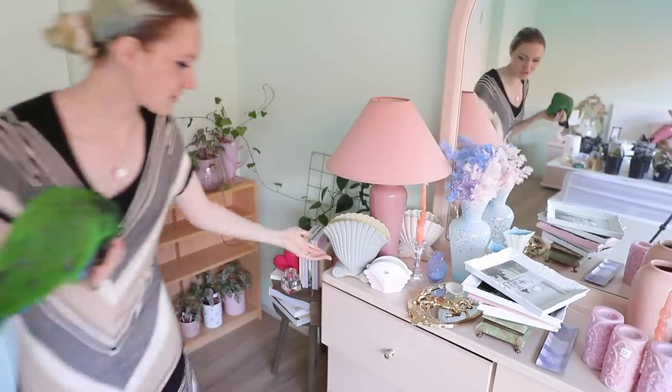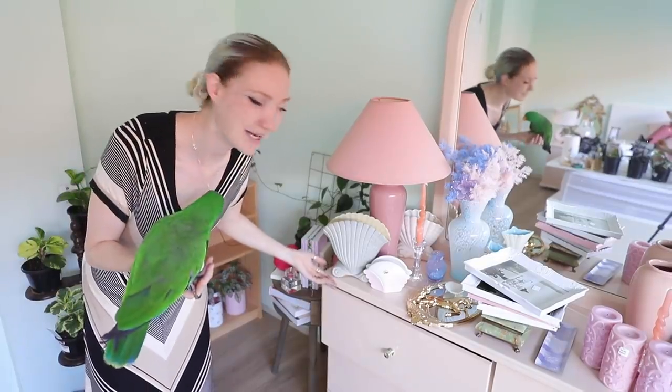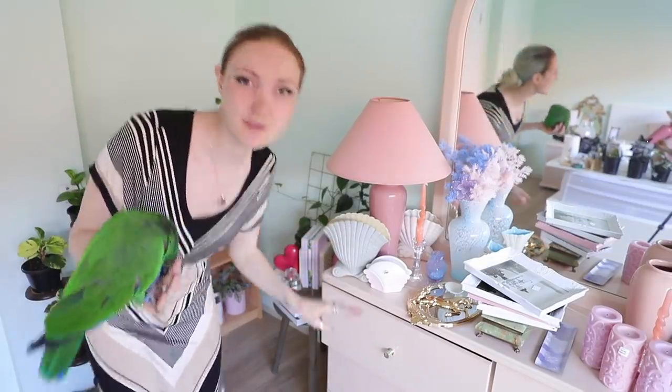The bedroom is constantly changing. Like, every time you see this room in a video, things are in different spots. Like the dresser now. The dresser looks slightly different to the last time that you guys saw it as well. So I'm just going to be playing around with everything, seeing what fits where.